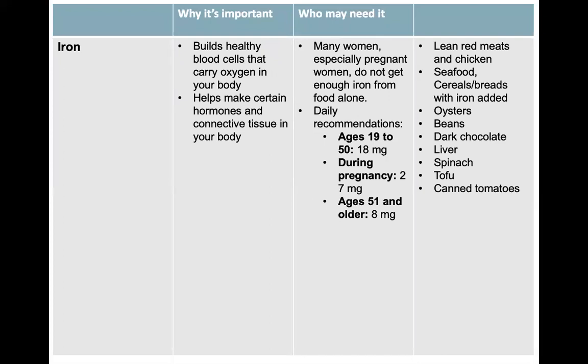And then the last that we have is iron, which builds healthy blood cells that carry oxygen in your body and helps make certain hormones and connective tissue in your body. So many women, especially pregnant women, do not get enough iron from their diet alone. And this can put them at risk for iron deficiency anemia, a condition that causes your heart to work harder to pump blood so that more oxygen can reach all of your body.